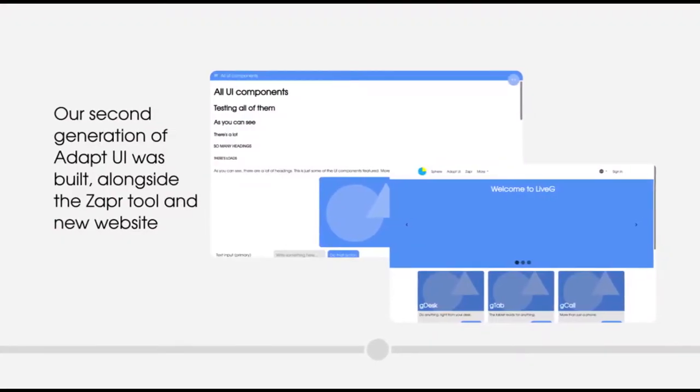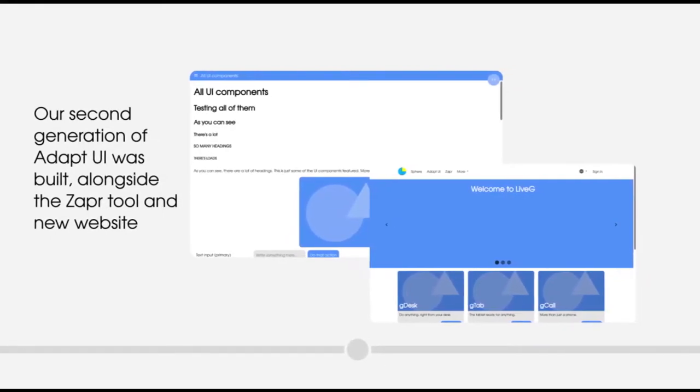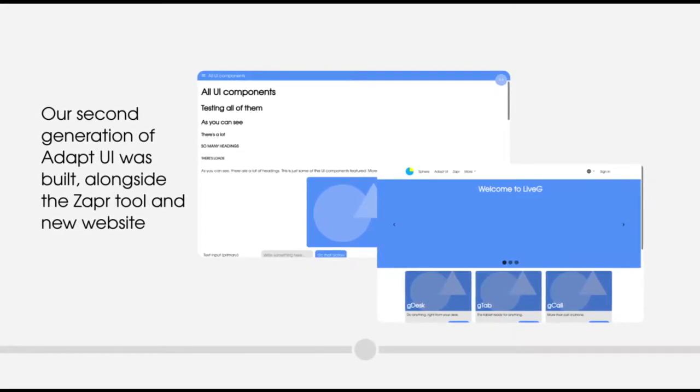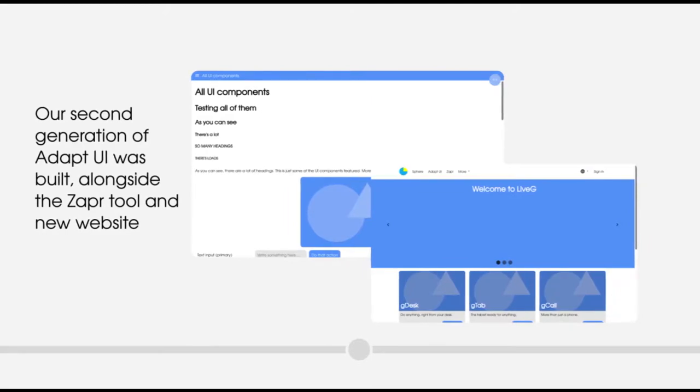We then released our second generation of AdaptUI in 2019, following its rename from the LiveG app framework. It was designed to work with our JavaScript library management system, Zappa, and this let us create some concepts for our website, which were never published, but contributed design-wise to today's LiveG.tech website.